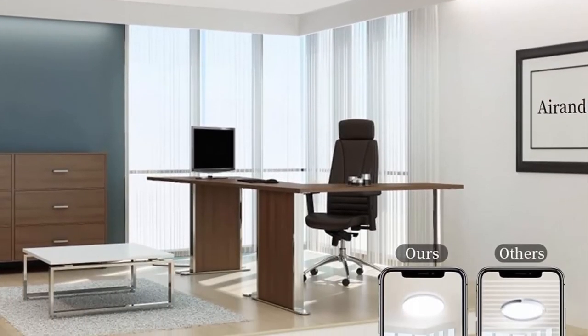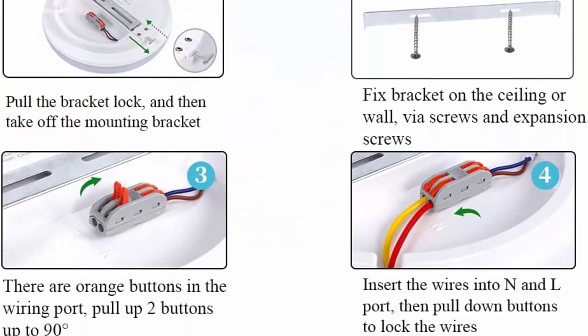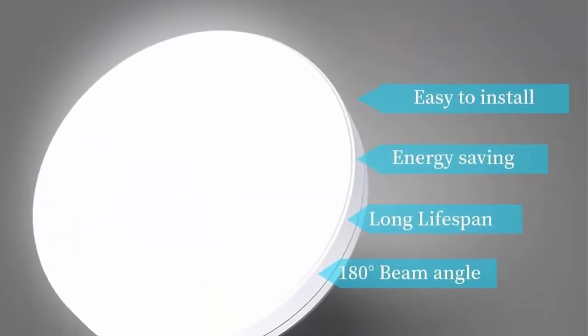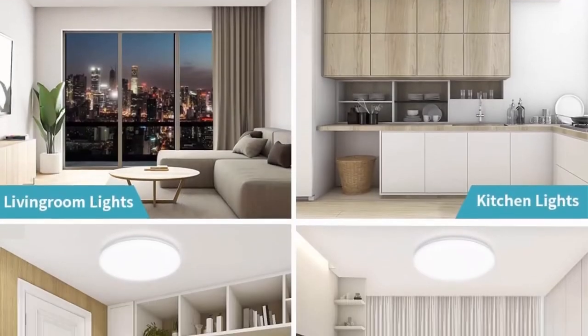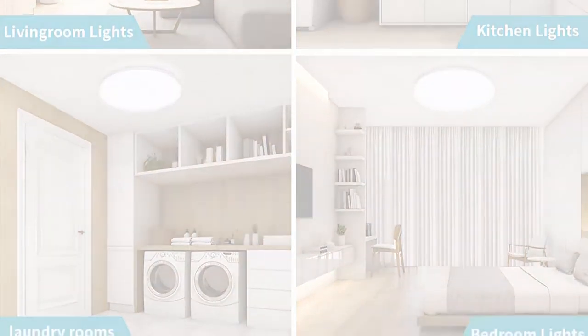Made to strict standards and pass a rigorous inspection. Every light comes with our certification of authenticity and is certified to nationally recognized standards for safety. This round ceiling light fixture has passed LVD, EMC, and CRoHS certifications. Economical: replacing 150W incandescent bulbs with our flush mount.